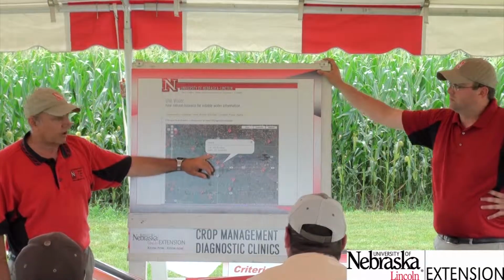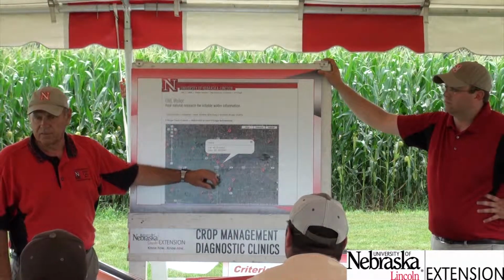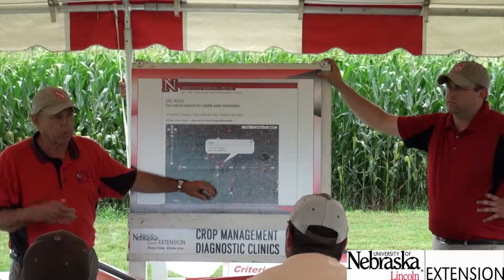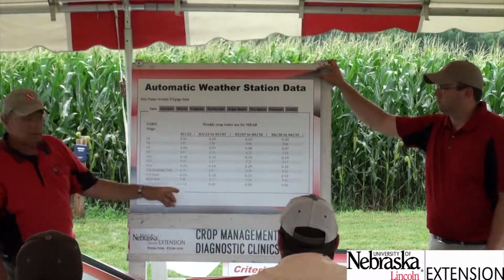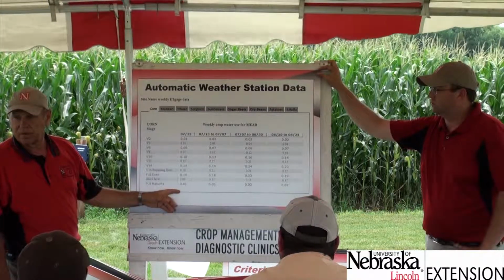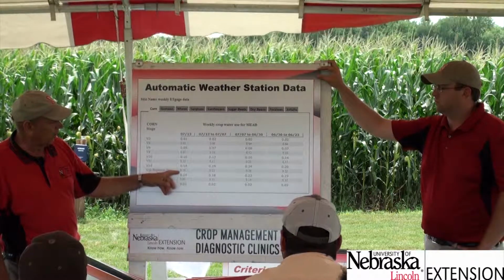We're trying to get it changed so that if they're posting on a regular basis, they're going to be red. If they haven't posted for a couple of weeks, they're going to be gray, so that you don't have to worry about posting on somebody that's not reporting. The automatic weather station is going to look like this. Any day you click it, it's going to show the day before's information. So we did this on the 14th, on the 13th.